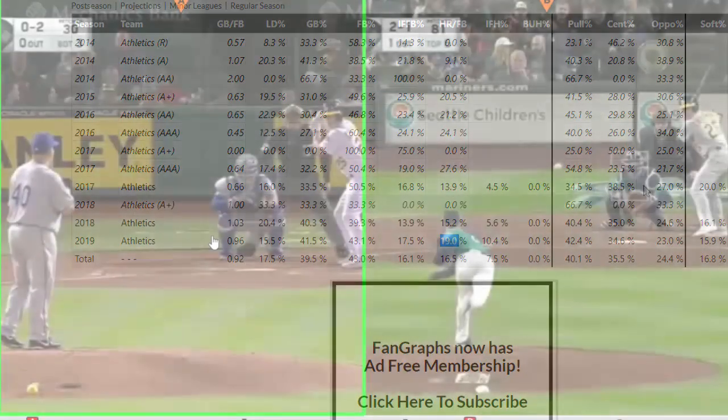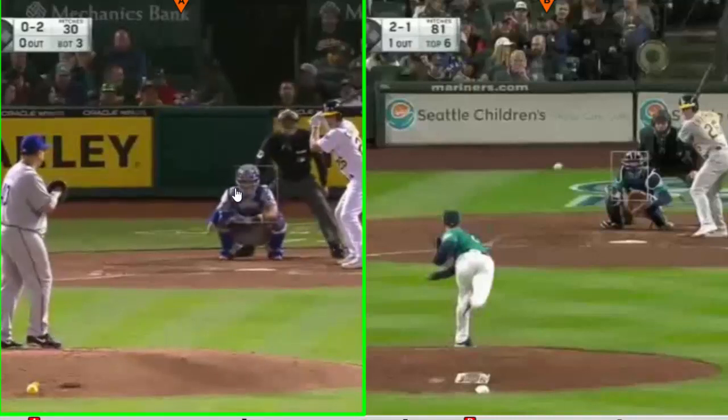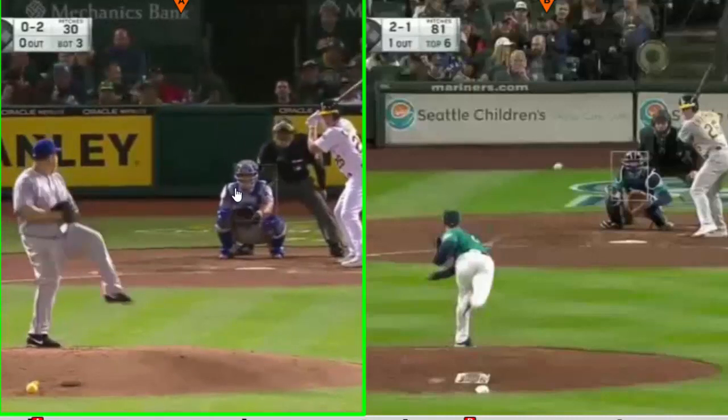His home run to fly ball ratio is 19%, so it's actually pretty good, well above the league average of 9.5%. All right, let's take a look at shifting foot pressure in this Matt Chapman swing analysis. But before we get there, I want to give context to a couple of the pitches. We're going to look at 3 different at-bats on 3 different nights.